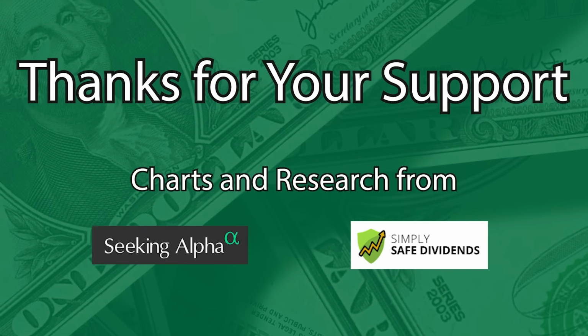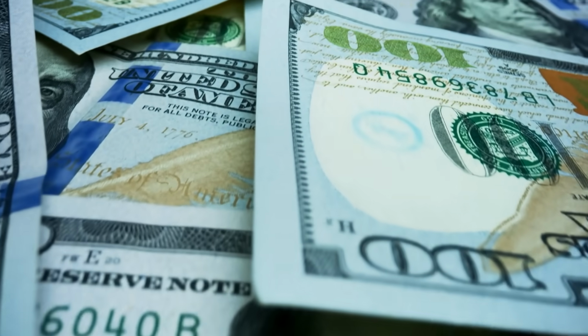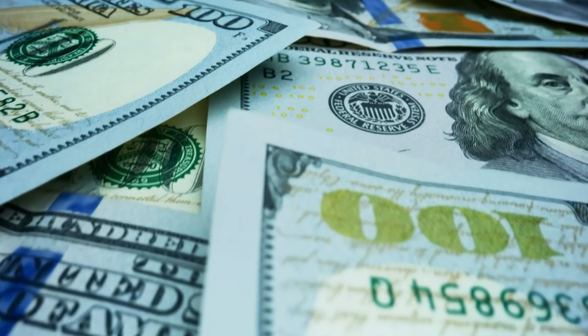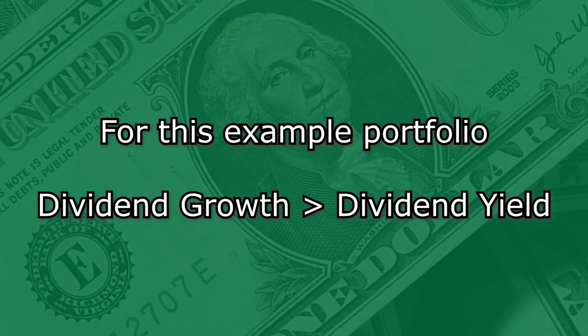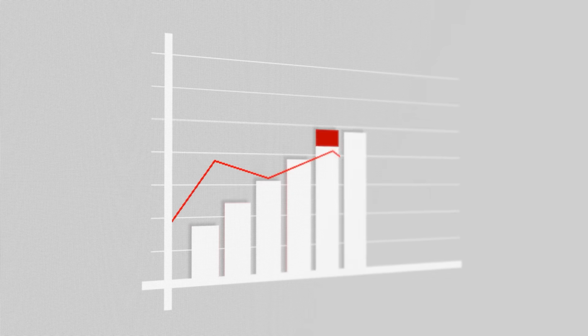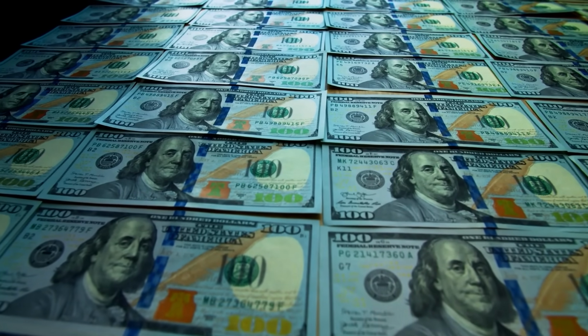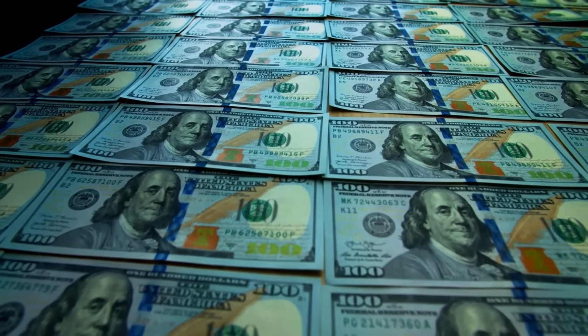So for this hypothetical portfolio, the first point I'm going to convey is it's geared more towards dividend growth than dividend income. It assumes that your goals are focused more so on total growth than income today. The income the portfolio generates, you'd likely be reinvesting as a means to continue to grow your ownership in these dividend-paying companies.